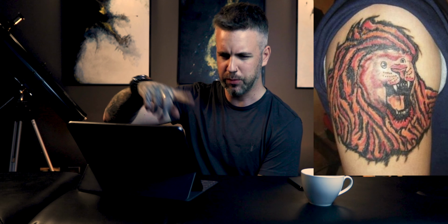Well, I've done a lot of tiger tattoos, I've done a lot of lion tattoos, and this is some sort of hybrid of the two by the looks of it. I mean, I presume it's supposed to be a lion, and that's supposed to be the mane. Why it's got tiger stripes, I don't really know. And to be honest, I don't really know why that's the major issue. I mean, the major issue is it's really surprised and happy look on the face.